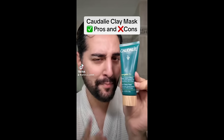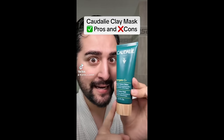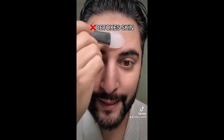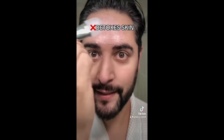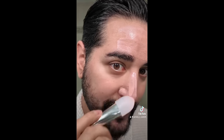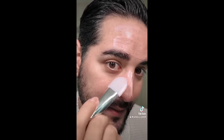That's some good news and kind of bad news about this viral, again, clay mask. First things first, no, it doesn't detox your skin. Whatever that means, you cannot detox through your skin. Detox in the cosmetics world is an unregulated term. This also leads to the misinformation surrounding how this mask works.